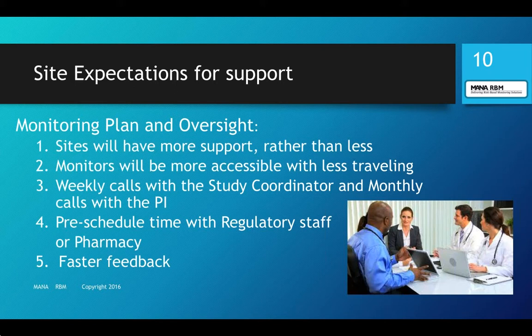Another comment that was mentioned at one of the RBM conferences was that it can be very problematic if you need to speak to other members of the study staff at the site and you don't pre-schedule that. So for instance, if you need to talk to the pharmacy or the regulatory person, make sure that you have that scheduled as part of your weekly visit, so that the monitor isn't spending the time she has scheduled with the study coordinator going around to find the right people to be part of the call.